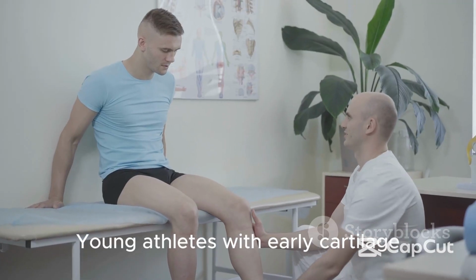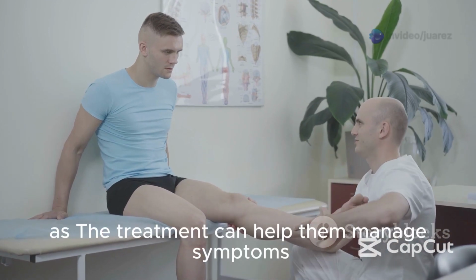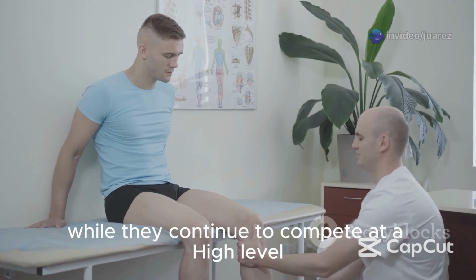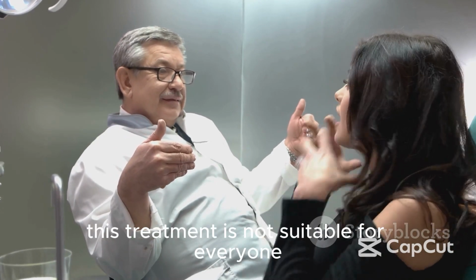Young athletes with early cartilage damage or joint stress may also benefit, as the treatment can help them manage symptoms and potentially delay the progression of joint degeneration while they continue to compete at a high level. However, this treatment is not suitable for everyone.